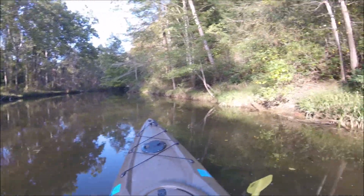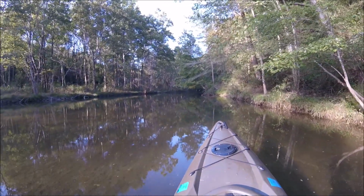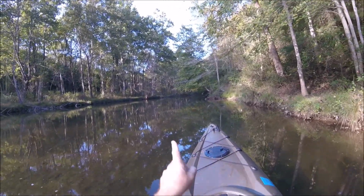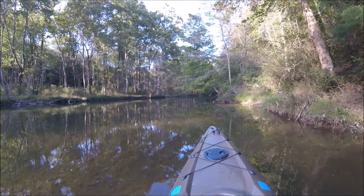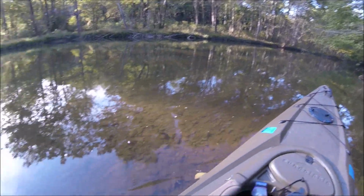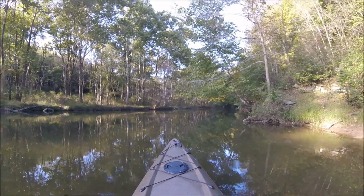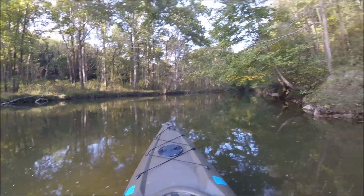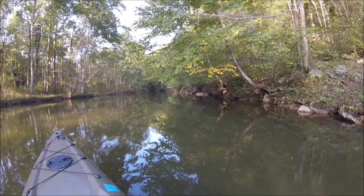I hope we don't run out of water here. So far I think we've got enough. Now I'm gonna have to go around these trees because I got my rod sticking up behind me, so hopefully we've got enough room to go out and around here. Might have to pull the motor up at this point. So far so good. Oh yeah, we're definitely good.